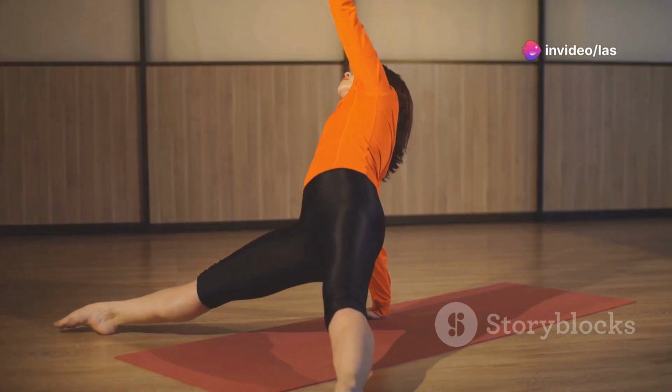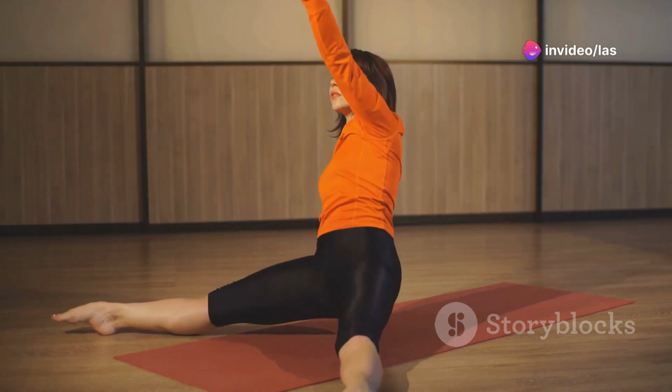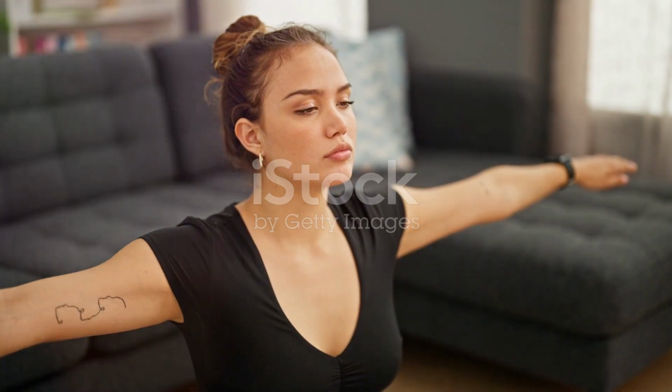Today I'm sharing the best stretches for a healthier you. Let's jump right in. First up, the cat-cow stretch.